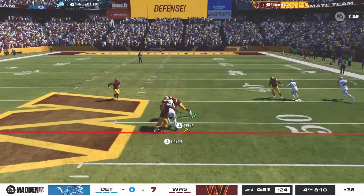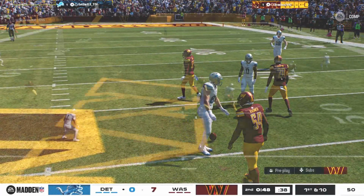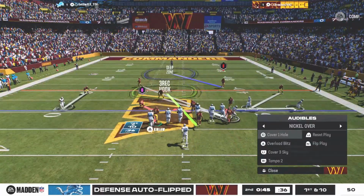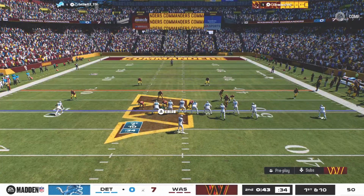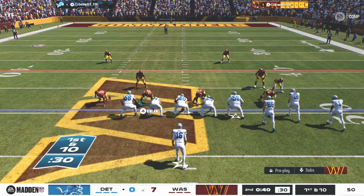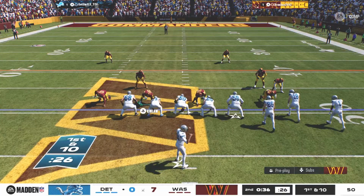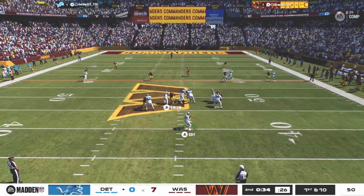Goff. Passing on the quick hitter. And in a blink, they are off to midfield before somebody manages to stop them. Lions really moving with a sense of urgency. Clock keeps running. First down, Detroit.